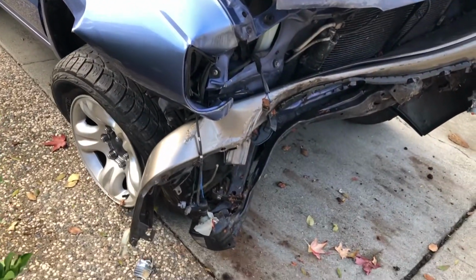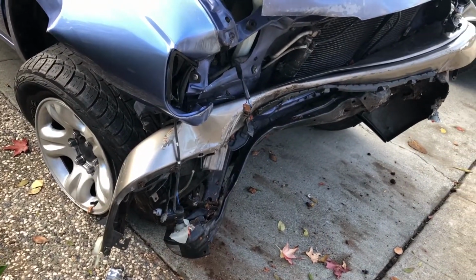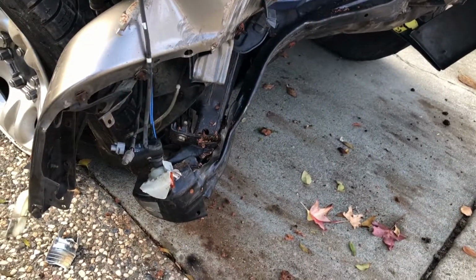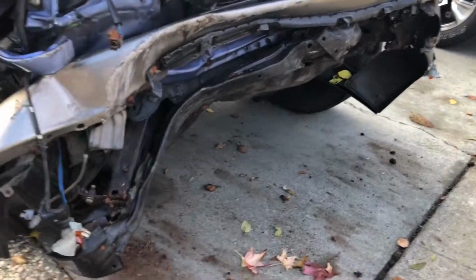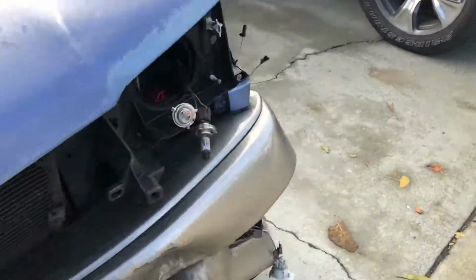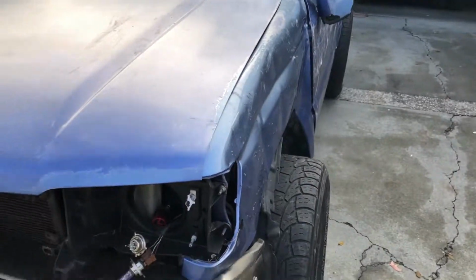Of course, get yourself a fat lip one. Don't get a 96 to 99 one. Or 96 to 98, excuse me. Get the 99 to 2002 with the big fat lip bumper on it, because that crash bar that I just mentioned is not on the 96 to 98 ones. And how do I know that? Because we had a 98, and we sold it 2 months before this happened.